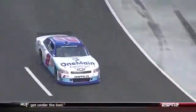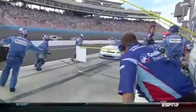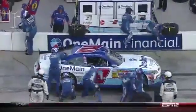What he was doing there wasn't working. He's got to try to make up a few spots, at least get back into the top 10 before this is over. Yeah, he was running 12th and not going forward. He was going basically backwards. So they're going to make a swing at it right here. Put some tires on it and change this car around a little bit. Vince?